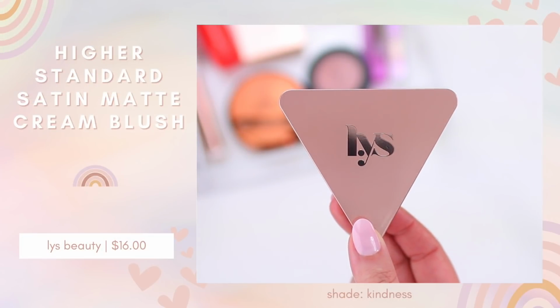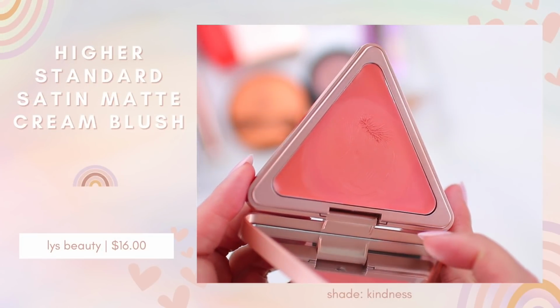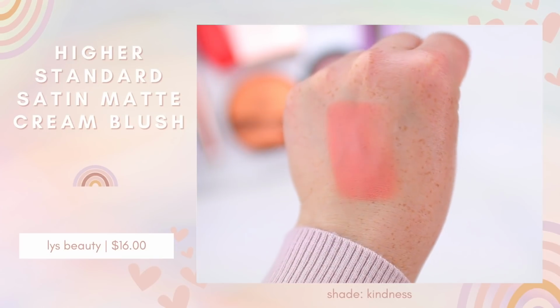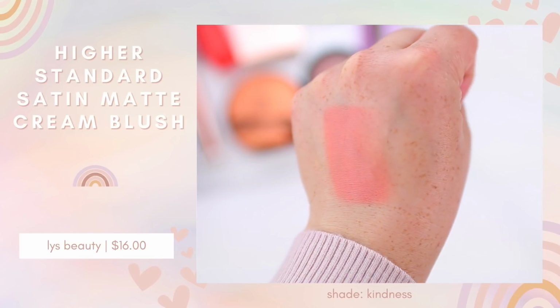I finally picked up one of the LYS Beauty blushes. This is their higher standard satin matte cream blush, and I went with the shade Kindness. When I had heard about this blush initially, they call it a satin matte cream blush, which threw me off because typically you don't hear the word matte associated with a cream blush. But after using it, I get it because it's not an overly creamy formula. You're not going to get a really intense, dewy, luminous glow. It's definitely more subtle, with just a very slight sheen. If you're someone who doesn't want an overly creamy cream blush, this is the formula to try.